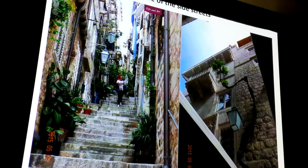A couple of pictures showing some of the side streets. It's very pretty with a lot of plants and lamps sticking out. And this particular funny tree climbed all the way up to the 4th floor. As you know, there are a lot of people who live in the old town, but they don't have their own cars because there's no street you can drive your car on, and there's no garage. So you have to use public transportation living around that area.